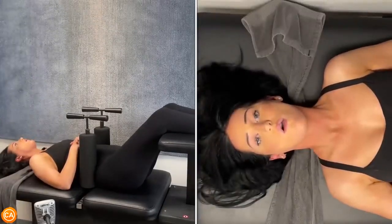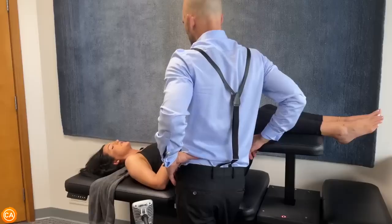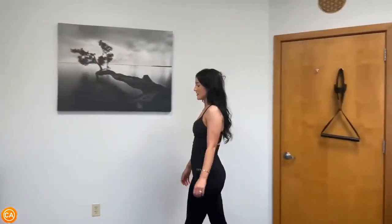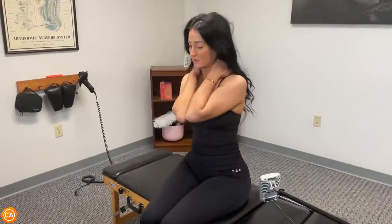Oh. That's insane. It's an intense adjustment, that's for sure. I feel taller. I feel like I'm standing up taller for sure. Neck feels not as tense. Oh, it's crazy how much better my neck feels.